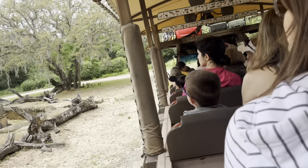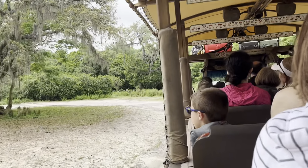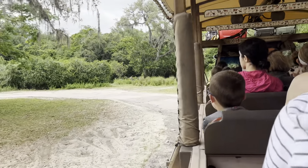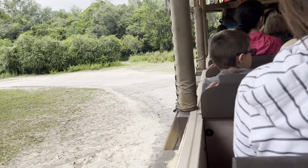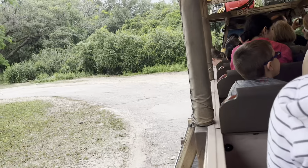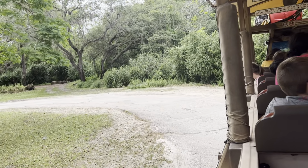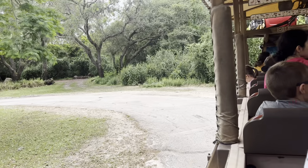But as promised, another look at those ostriches on the right-hand side. Now, ostriches only have 2 legs, but they're still the fastest land bird. They can run about 40 miles an hour. Another ostrich. You see, all of them have more lightish colored gray feathers. That's the best way to tell those are females. Males have much darker colored feathers.